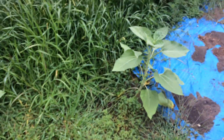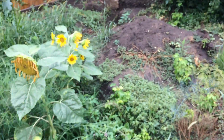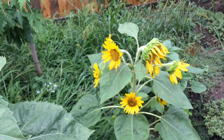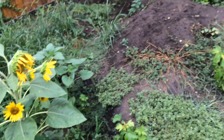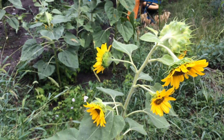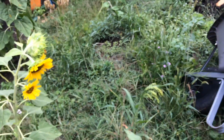Then we have, way back in the dump area here, all kinds of crap happening back here, but we have two sunflowers that have multiple heads on them. Like this guy, there's a bunch in bloom now, but he has about 12. And then this guy over here, I think there's 6 on that guy. I've seen 3 or 4, but never this many. Kind of neat, isn't it?